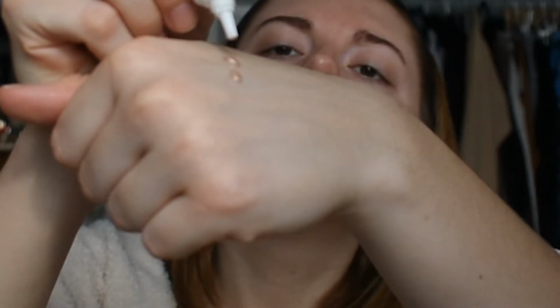I got this e.l.f. Beautifully Bare liquid highlight. I want to keep this. I don't even know if it's good yet, but I'm hoping it is because I think it would be nice for those no makeup days. Ooh, ew, it's a little liquidy. It's already separated. Shake that up, kind of squeeze it around. Oh god, I hope it's not all like that. Okay, well, it's not bad when you blend it out a little bit. You see that? Ew.